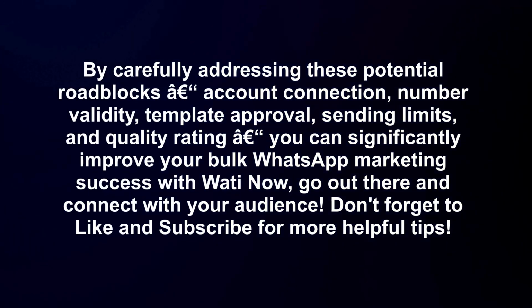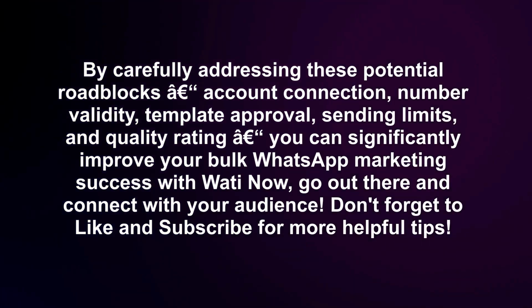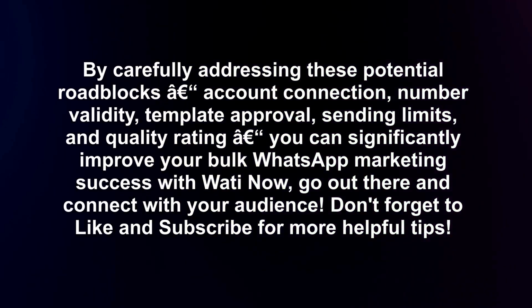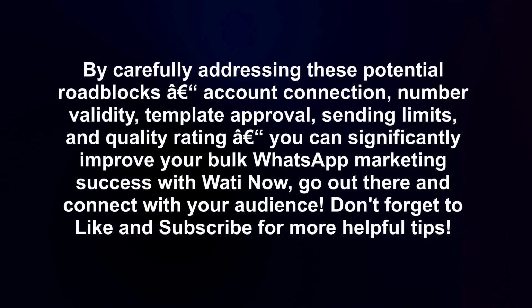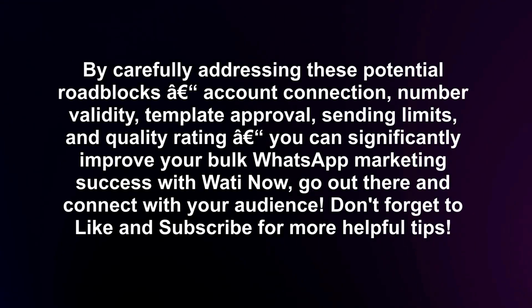By carefully addressing these potential roadblocks, account connection, number validity, template approval, sending limits, and quality rating, you can significantly improve your bulk WhatsApp marketing success with Wati. Now, go out there and connect with your audience.